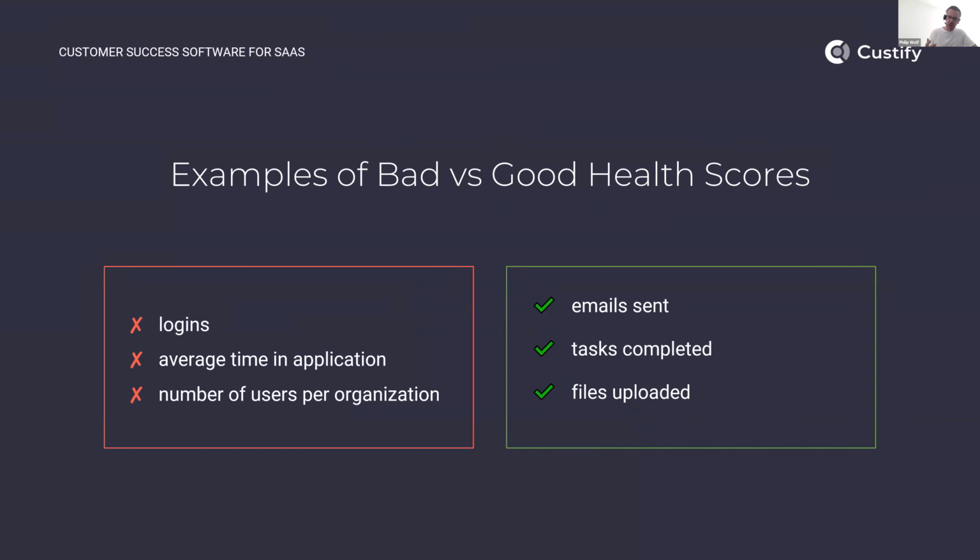It's good to track it. It shows activity, but it's not telling you anything about how much value your product or your service provides to this particular customer. The same goes for the average time spent in the application, or how many users we have. It's all okay to track, but it's not necessarily a key KPI or a good health score. They are really important because, again, nobody buys your product to spend time in your application. That's maybe true for Facebook, where they really want to track how much time you spend there. For all the others, it's I want to solve the pain. I want your product to help me with that. And ideally, the time spent in the application is actually not that long because the pain is solved fast.